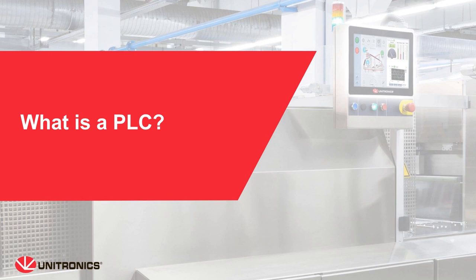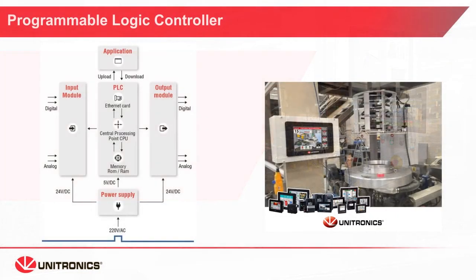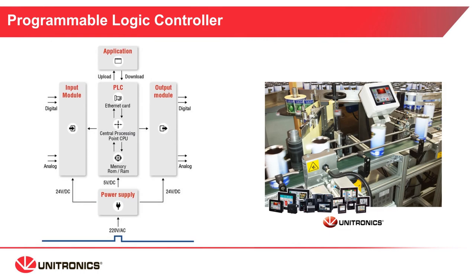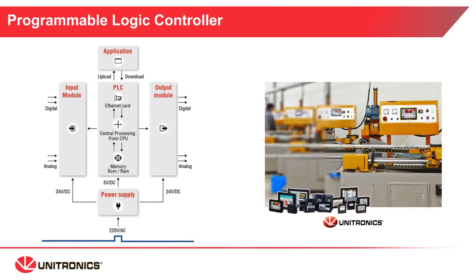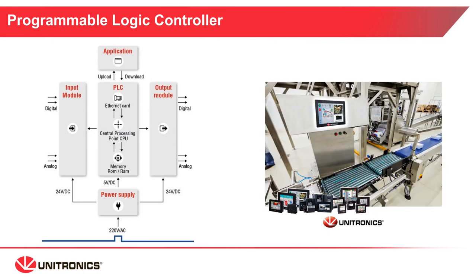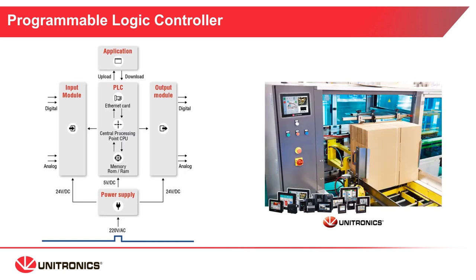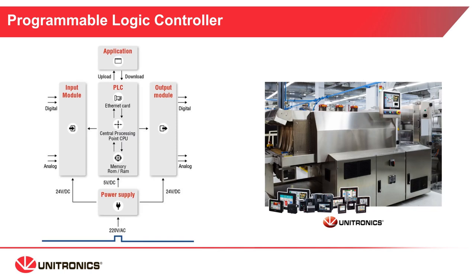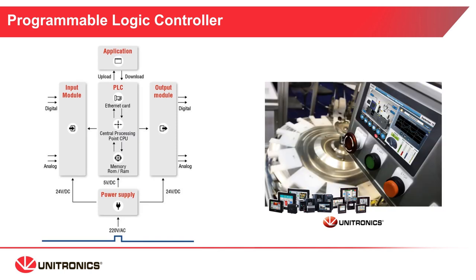So let's answer the question, what is a PLC? A programmable logic controller, commonly known as a PLC, is a resilient computer integral to industrial automation. These controllers excel in automating diverse processes, individual machine functions, or even entire production lines.